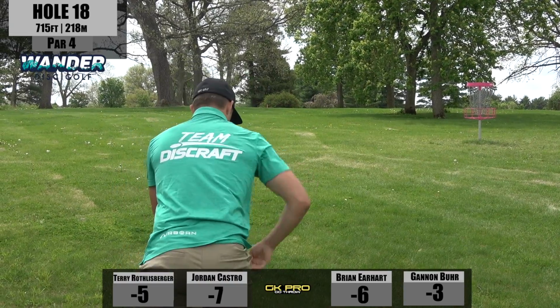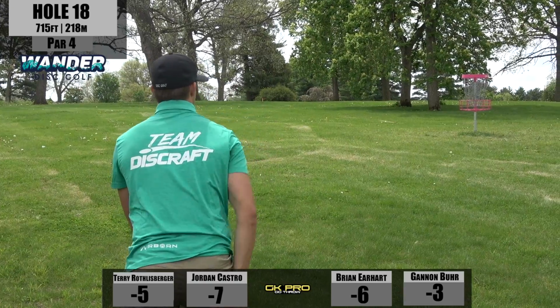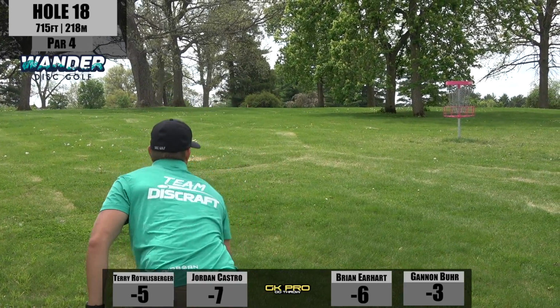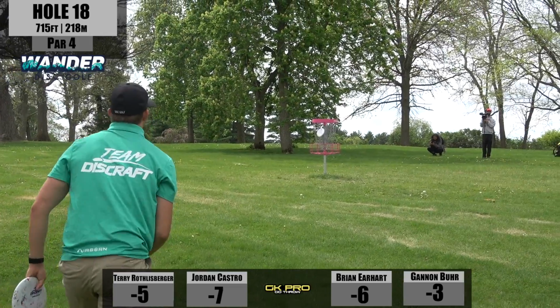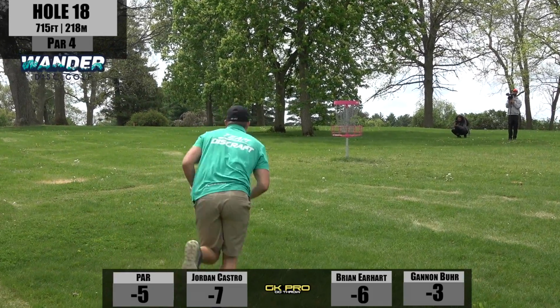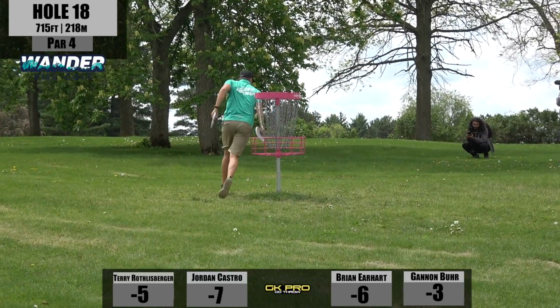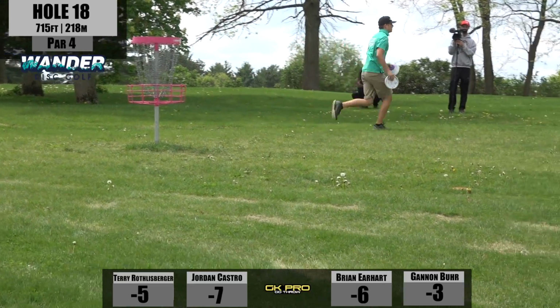Below average run from Terry. He's gonna have about 40 feet to the basket here to save his par. And he does again. He kept his promise, running everything, but definitely stayed in the game by hitting all these awesome comebackers.